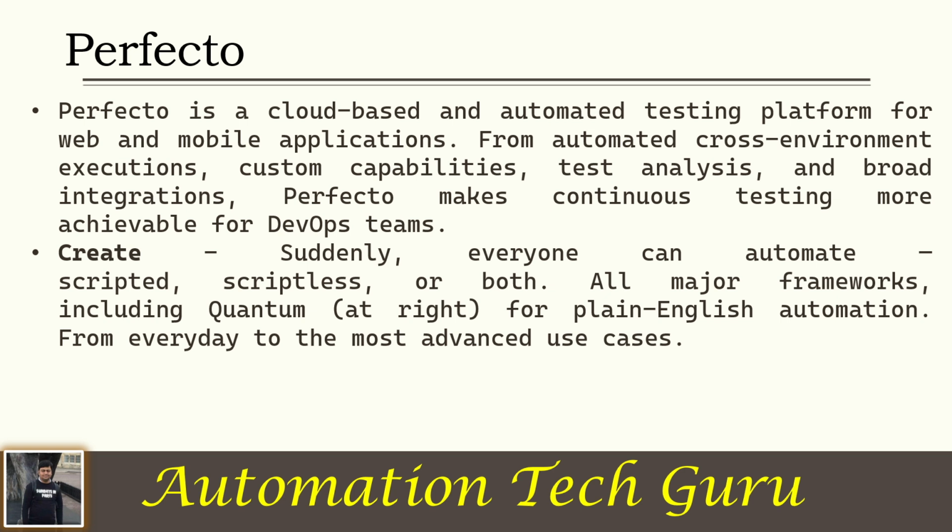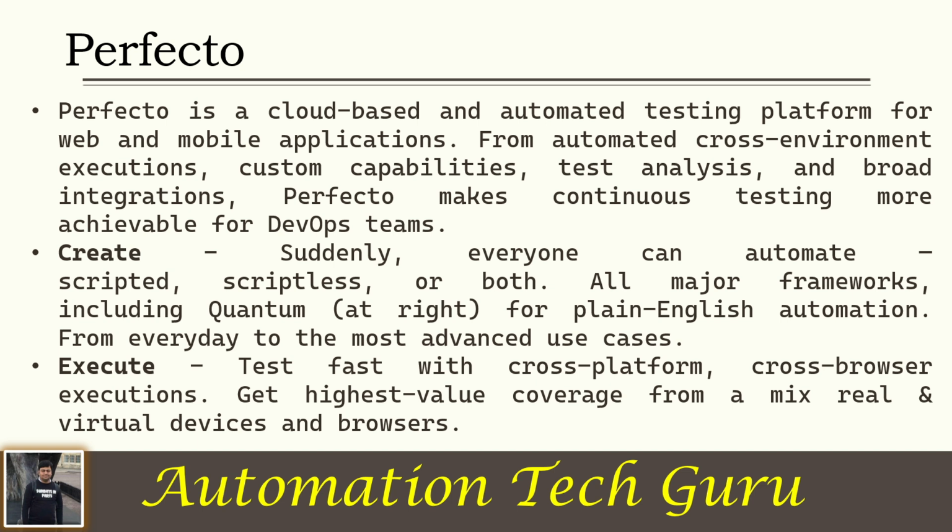Create. Suddenly everyone can automate, scripted, scriptless, or both. All major frameworks, including Quantum, are supported, with plain English automation for everyday to the most advanced use cases.